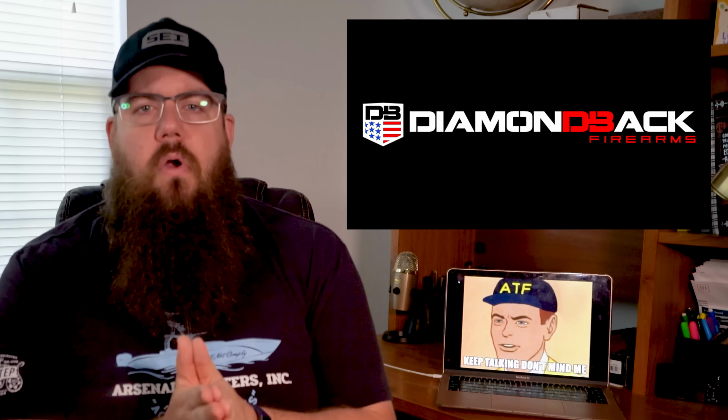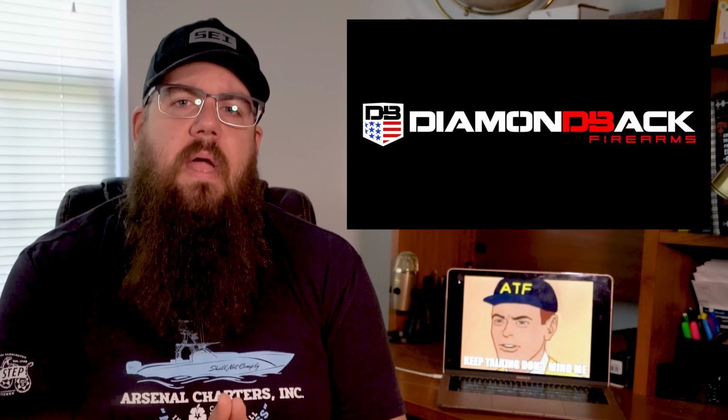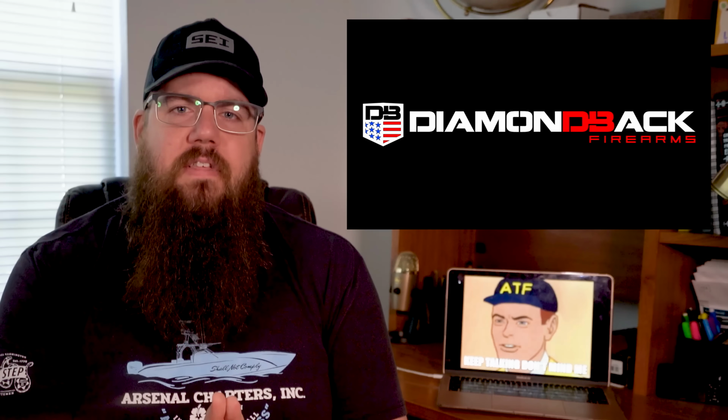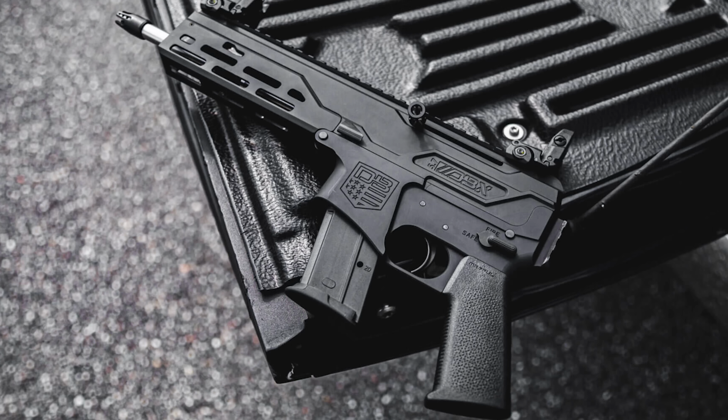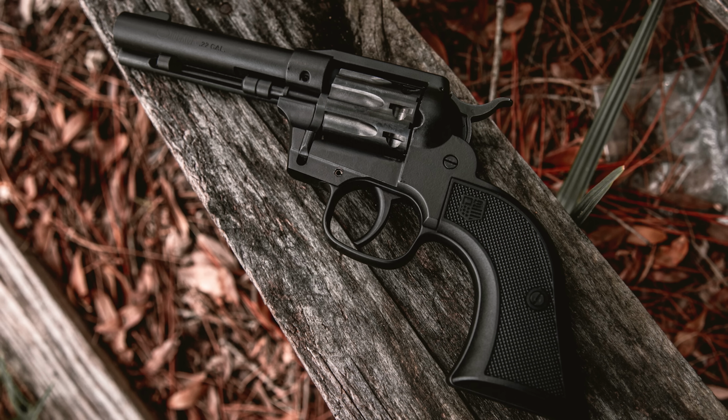Moving on from there, even more new stuff. Diamondback Firearms are branching way out of their norm and bring us a gun called the Sidekick. Before this, their latest was the DBX-57, which is awesome. And now they brought us a double single-action revolver.